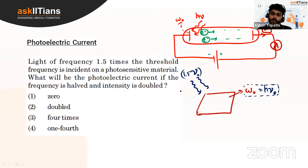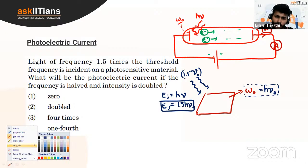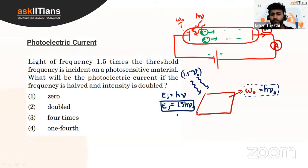Its frequency is this. So what is going to be the incident light's energy? Can we say it's going to be h times this frequency with which it is coming? That is 1.5 times h nu naught. Okay, light with 1.5 times h nu naught was coming in on a plate with work function h nu naught. So you can imagine some electron will be ejected out. The maximum kinetic energy of the electron will be this minus this, 0.5, but that is not the question.